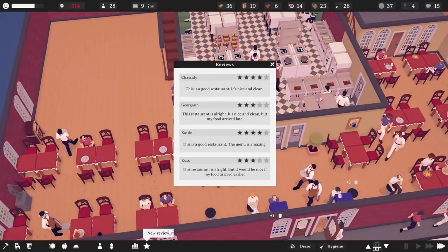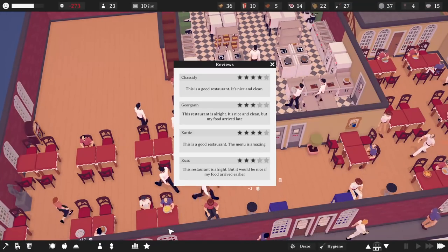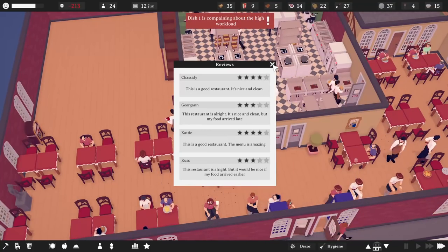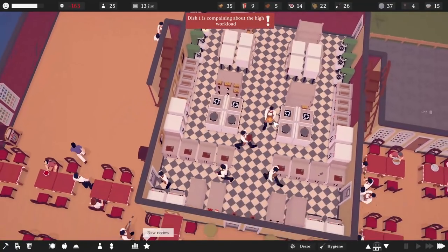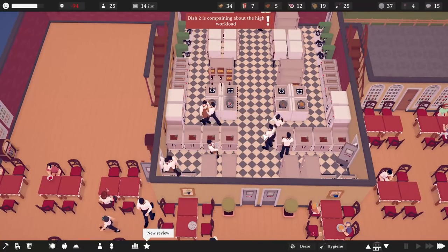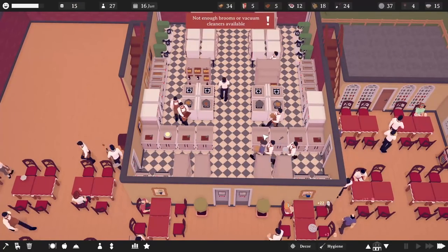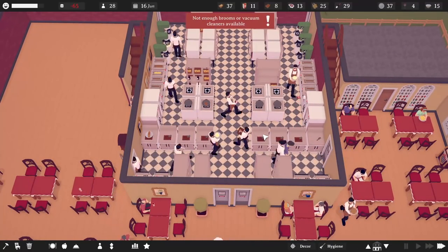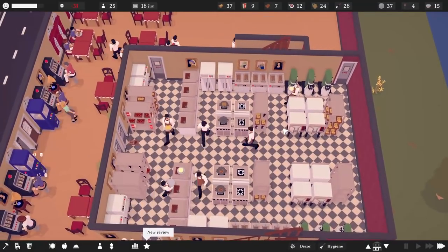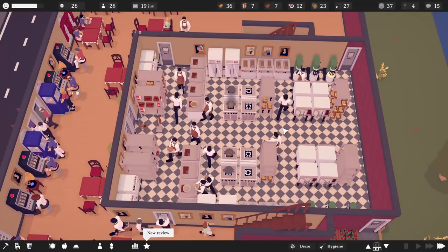Now, is everybody saying it's nice? The restaurant is nice and clean. My food arrived late. The menu is amazing. Wish my food arrived earlier. Okay. Now, what is the issue with the food arriving so slow? Is it because we got the increase in customers? Is it because we ran out of food at those certain points? Is it because I've reconfigured the whole restaurant, which takes people a lot longer to walk to certain areas? I don't 100% know just yet, to be honest with you.